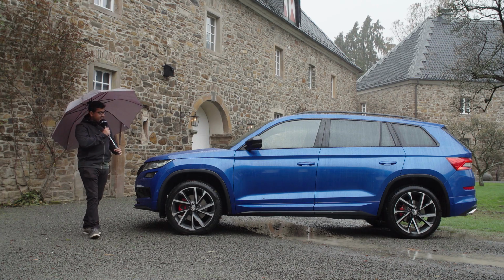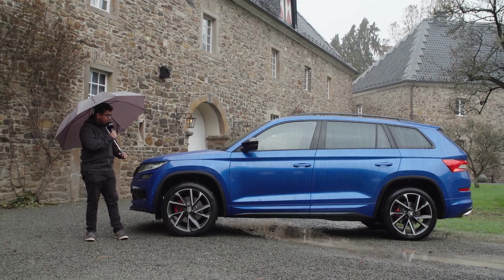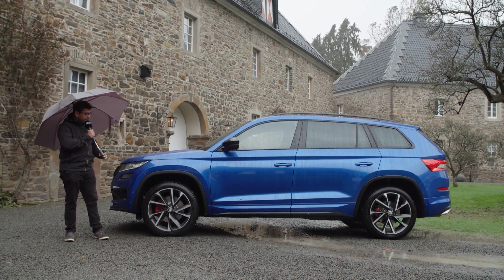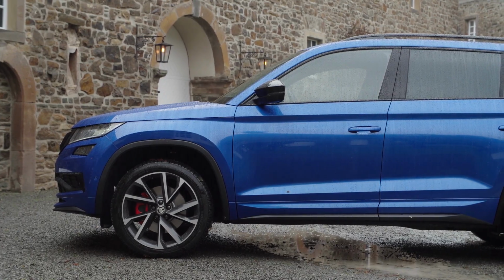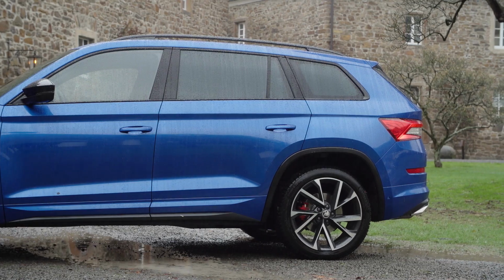The Kodiaq RS is 4.7 meters long, the same length as the standard car, but in the RS it comes as standard with 20-inch wheels and upgraded brakes as well. Some of the other standard equipment for the RS, of course, are things like the dynamic chassis control, which is the electronically adjusting damping system, and we'll talk more about that once we're driving.